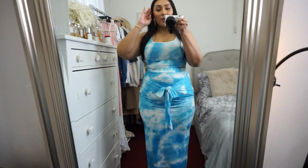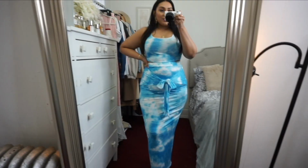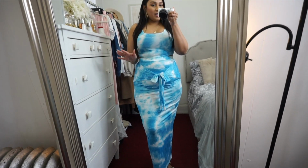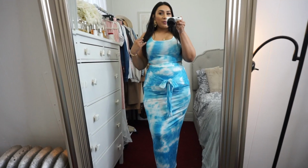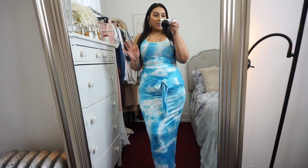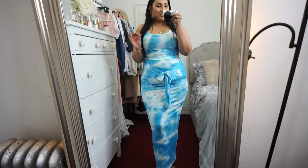So next up, we have this two-piece set, which I am obsessed with. Like, so pretty. So online it does look like it's a lighter tie-dye color. It looked like a light blue color, but when it came it was this like brighter blue. But I'm actually not mad about it. I actually really like it.